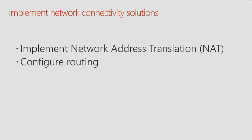Network address translation is used a great deal in routing and remote access. It's also used a great deal in software-defined networking. Understand everything about network address translation in Windows Server, because some of it's fairly new, like the new NetNat object you can create. And if it's brand new and shiny, it's likely to get some questions.